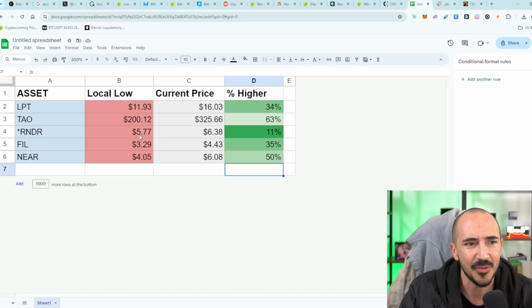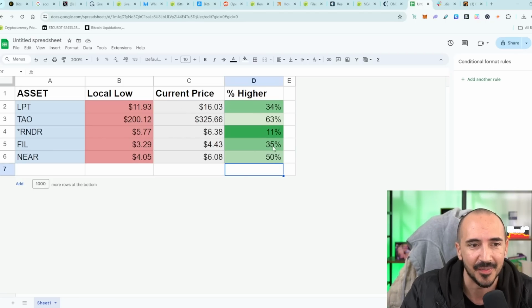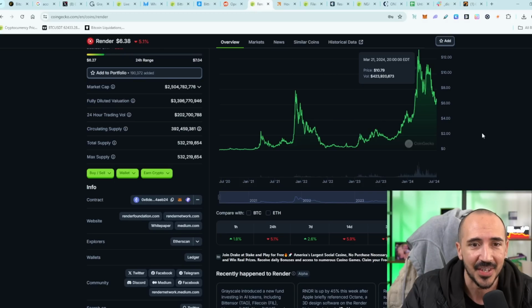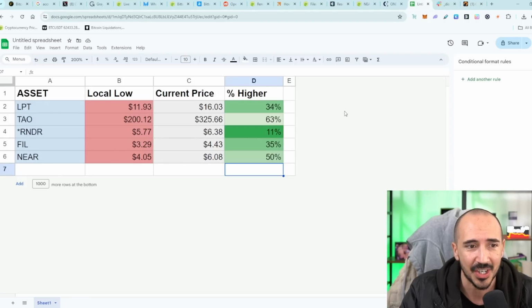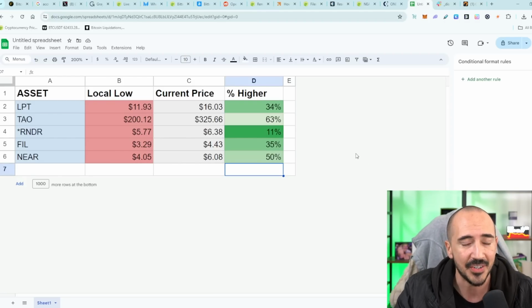When I look right here, I can see Render hasn't really pumped that much. A couple of these coins are up 50% or above. You've got these two coins about 33% higher. Render is only up 11% from its local low. It only fell to about $5.77. And if we go to the 3-month chart here, this thing has got some legs, everybody. So Render, to me, is just going to be the big winner for this Grayscale investment vehicle.